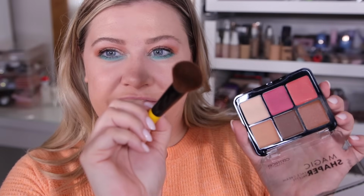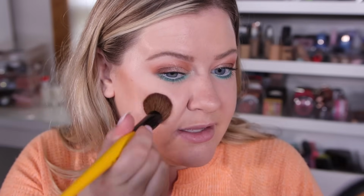Luckily I have just the perfect brush to dip in. This is the Singe Beauty FO1. It fits it perfectly. I was a little bit worried that the pans would be too small. So I'm going to dip a little bit on my hand first, just so we don't get too much product, and then blend this onto the skin, just in this cheekbone area.